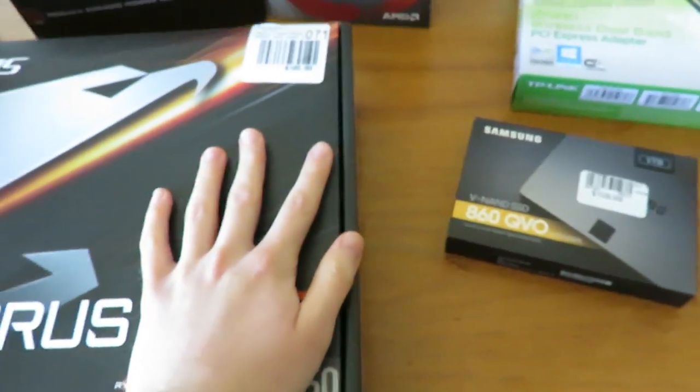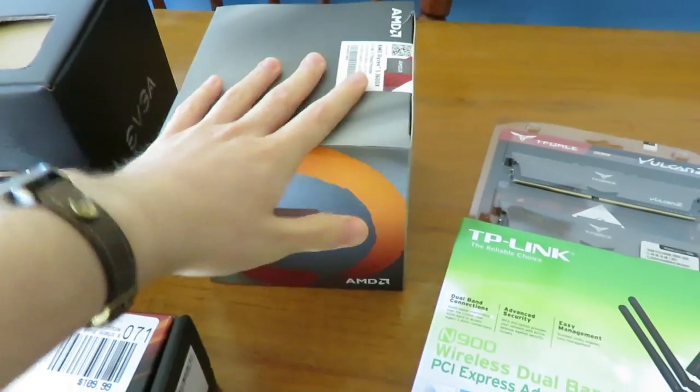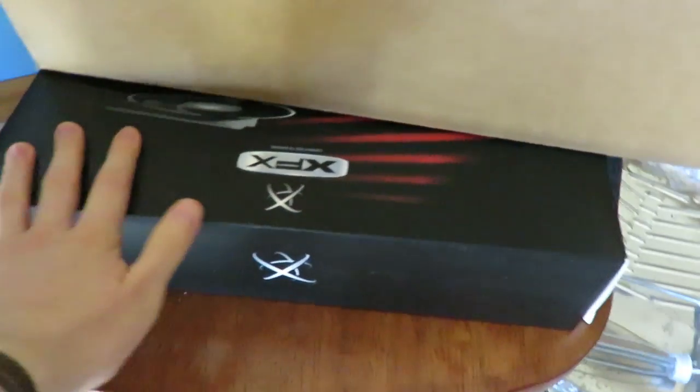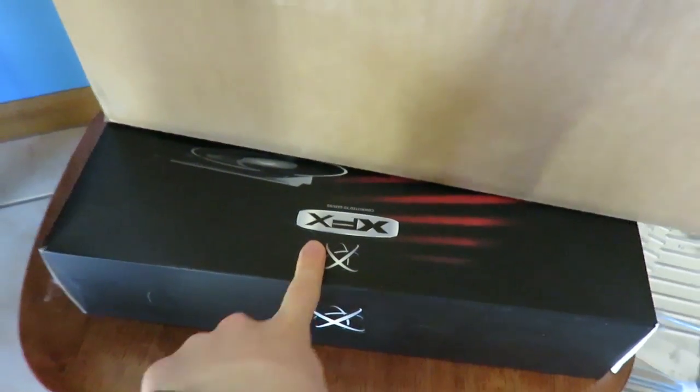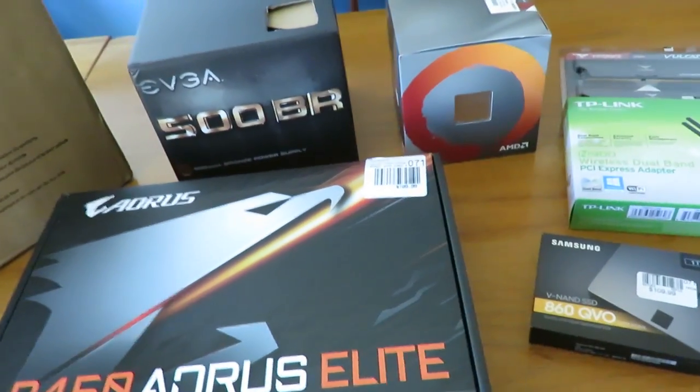NVMe would have been cool to have, but it also would have been a lot more money. And of course, it does not have integrated graphics. So her boyfriend's giving her a graphics card, but in the meantime, we are going to use my old RX 480 to go ahead and set up the computer. And when we're all done, I've got to take it out.